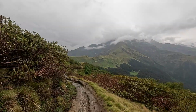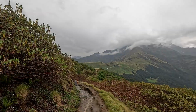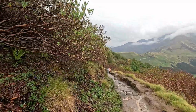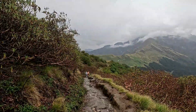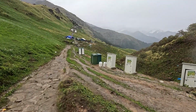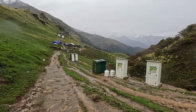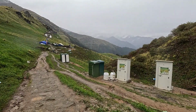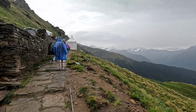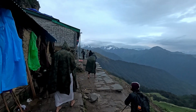The distance from Pitrudar to Rudranath temple is roughly 5 kilometers. From here, the trail begins to descend, and the first glimpses of Rudranath temple appeared in the distance. About 1 kilometer before reaching the temple, the stone steps appear, and you need to climb around 150 steps to reach the temple.